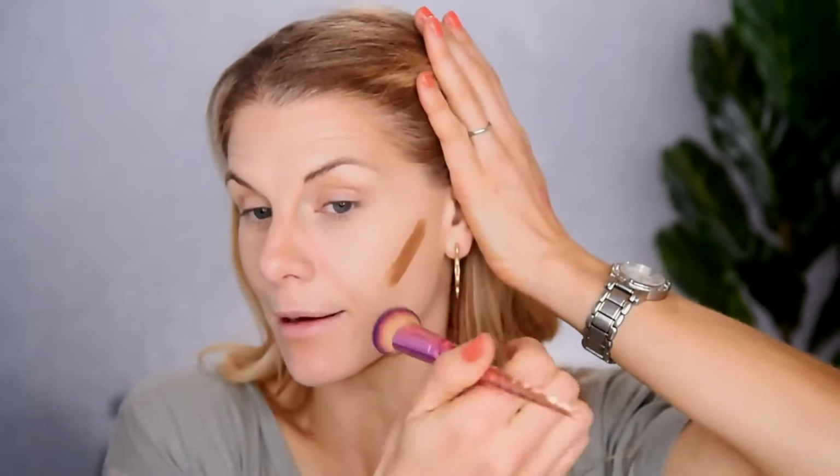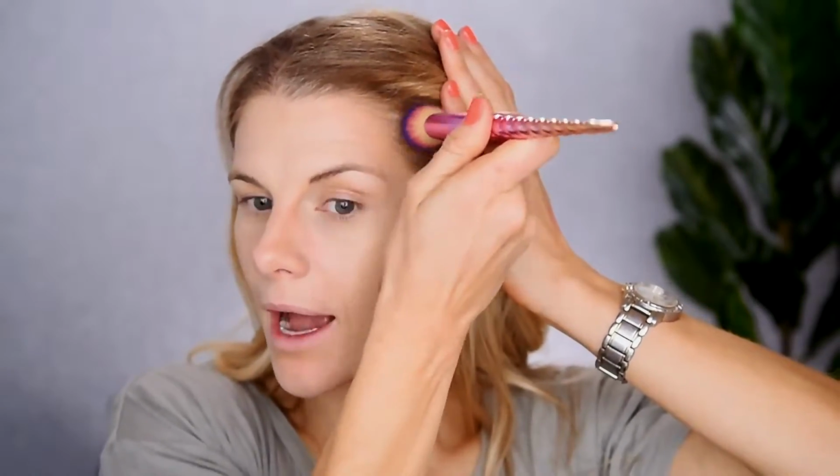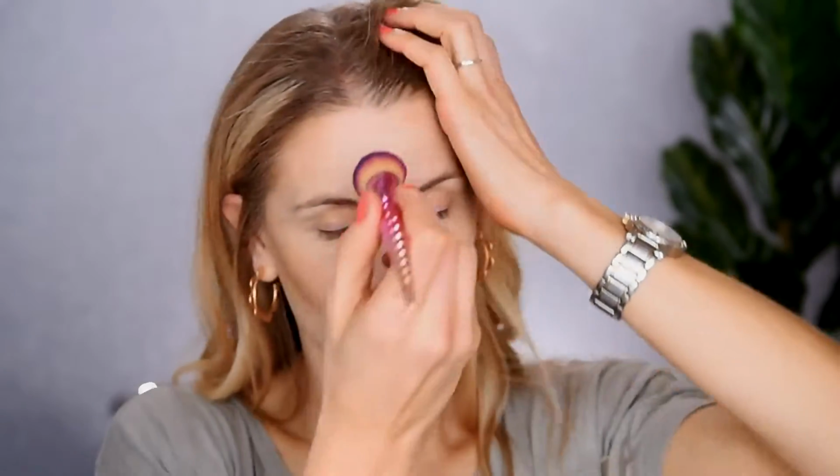So half of my brush is in my actual hair, half of it is on my forehead, and we're just tapping backwards and blending that right into our actual hair. But hopefully you guys can see how natural that looks.